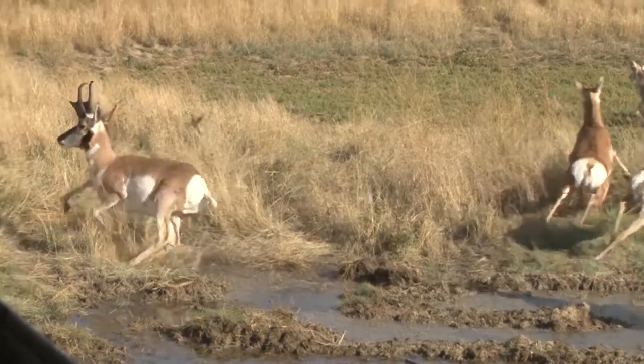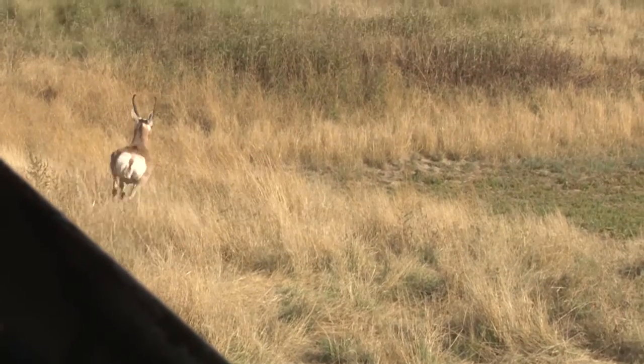Struggled a little bit getting the shot off, but it worked good. The kill zone dumped him. I could see the blood pumping off the backside. He didn't go very far. He's laying up on the hill about 100 yards away.